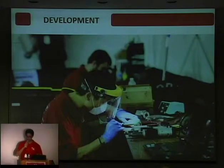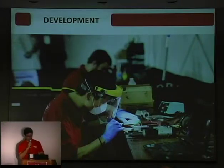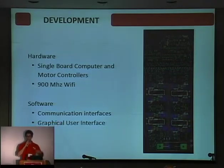For the development, I'm not going to go into too much detail right now, but I do have Glenn Brissett, who is our lead developer, and he'll be more than happy to answer any questions after. For development, we write all of our own software. Traditionally, we've also been building all of our microcontrollers. This year, we started stepping a little bit away from that, again, for cost and ability to be competitive.